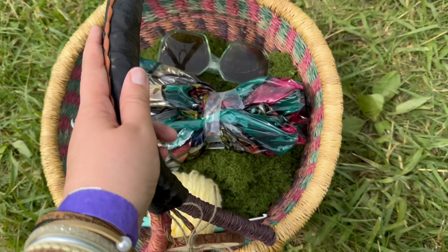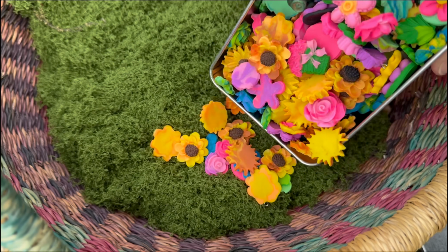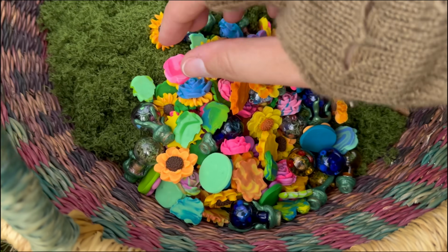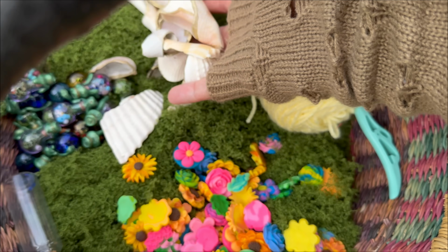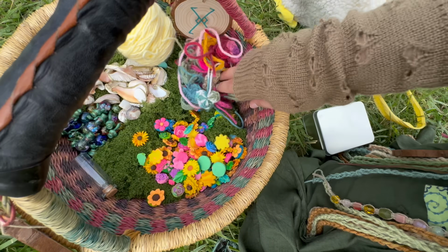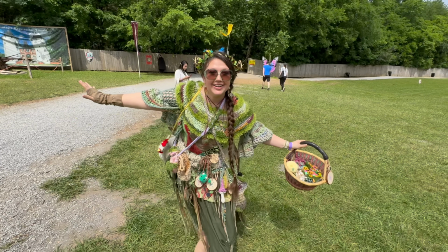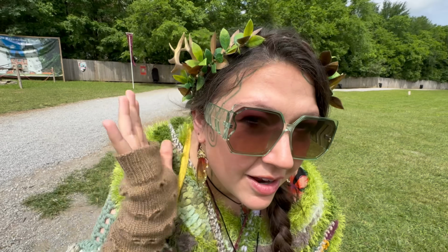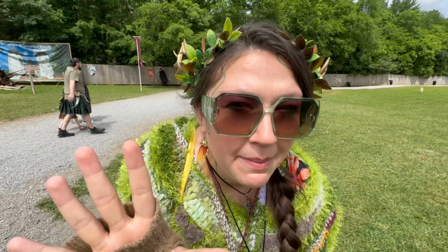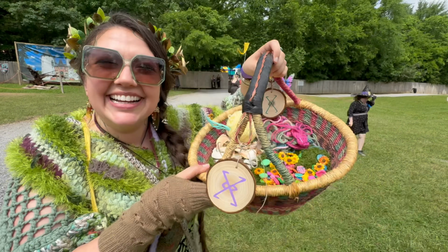We just got to the Tennessee Renaissance Festival. I have my basket for trinket trading. Now we need to set it up. My basket is all set up. We are completely ready to go. I'm wearing my crochet stuff again. I opted not to wear my big flower crown though, because it might rain today and I thought it might be a mess in the rain. I think we're ready to go to the Tennessee Renaissance Fair with my brand new trinkets.